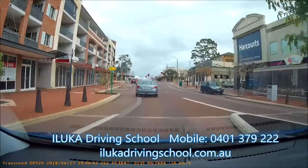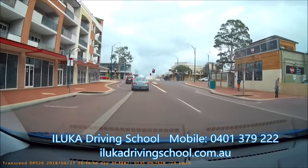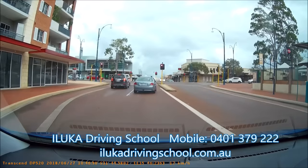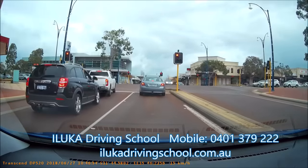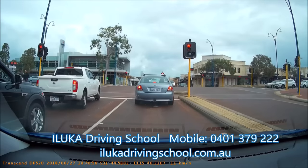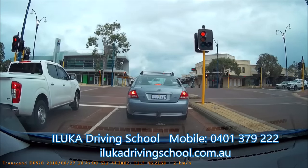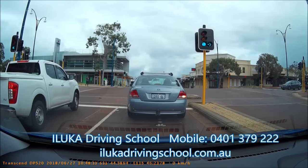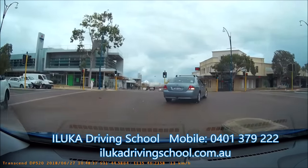Coming down to traffic lights again, this set of lights does have the green arrow. We get past this laneway on the right and then we indicate. Now, the car in front has stopped over the white line. That's illegal. If you do that in your driving test, you will fail. Okay, lights are green with a green arrow, so we can go safely.